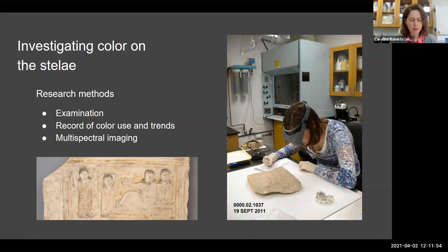The stelae's colors reveal a lot about how the people of Terenouthis felt about death, but they also paint a picture of what life is like for normal people living in Roman Egypt. I began my research by recording what colors I saw on the stelae. And then after that, I looked for trends and patterns and how specific colors are used on the stelae. And finally, I selected a group of about 50 stelae for multispectral imaging.